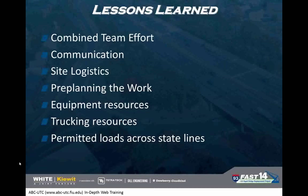We got to really look at site logistics on some of these projects, and I think Tom and Mike mentioned it earlier: why is one job good for this kind of method and some aren't? All these things have to be looked at. Pre-planning the work. That was my previous module. None of that's possible unless you have successful pre-planning.